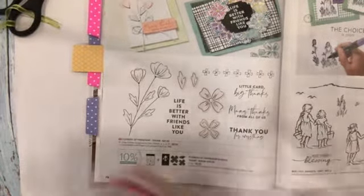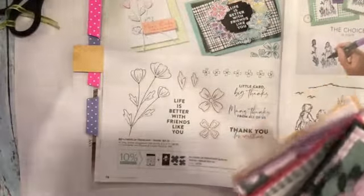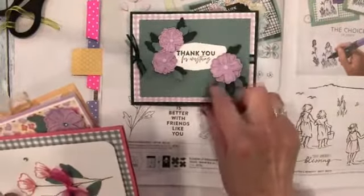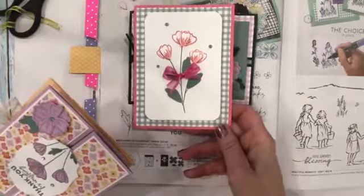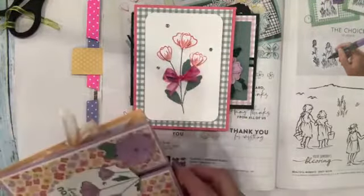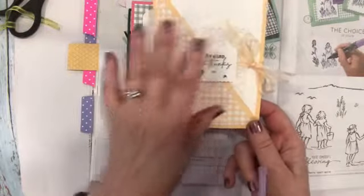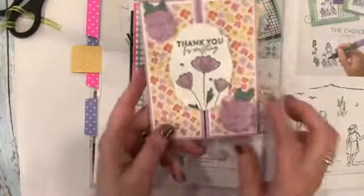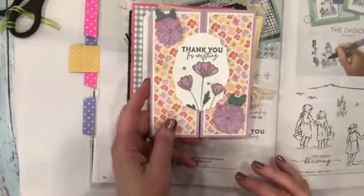Okay, so this is the Flowers of Friendship stamp set and the coordinating punch. And these are the cards that we're going to do in Card Club. This one is embossed. This one I love, it's just so simple. And it has these added pieces to it. This one I love with the doily and the pale papaya. And it has embossing here. And this one is a gatefold. And I don't have the inside done on this, but I really enjoy using this.